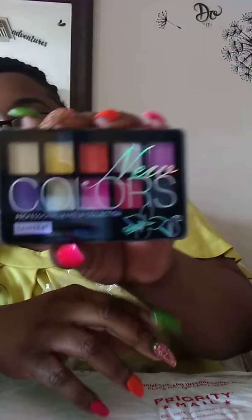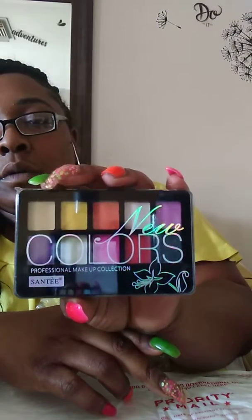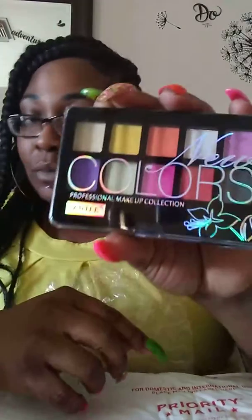This is really pretty. Hopefully these come on real good and don't come on cheap and chalky. That's all the makeup I ordered off of Sam's Beauty. But then, hold up, guys. There's some stuff I've been wanting to show you, and since we're doing hair and makeup, I'm going to go ahead and show you guys. Hold on, real quick.